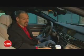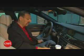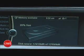Now, CD multimedia on this car is a relatively limited amount of goodies in terms of digital stuff you want to play. You've got your optical slot right up here. Here's store in vehicle. That's because we've got a hard drive. You can rip this guy to the hard drive, and you've got 12 gigabytes of space total.